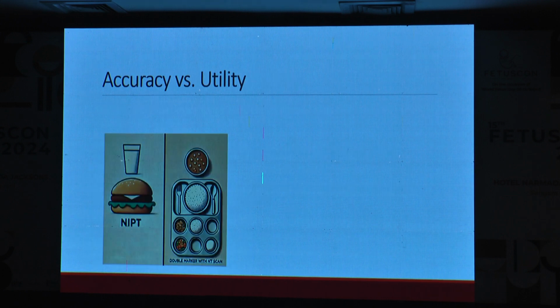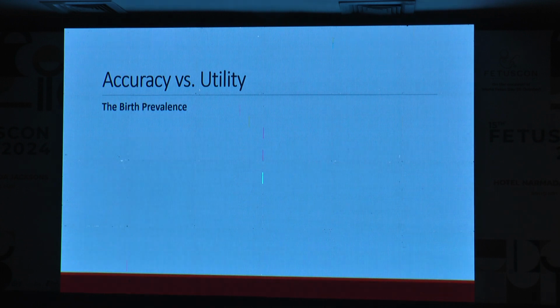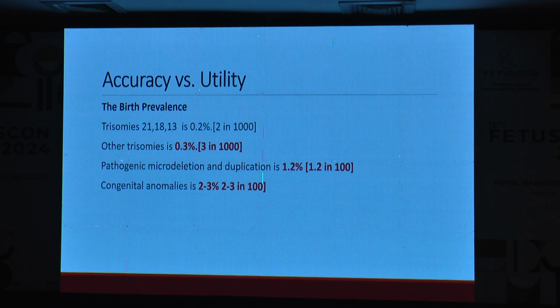When we talk about accuracy and utility, NIPT can be considered a burger with no sides, while we are missing out on the full meal. So what is the full meal? To understand that, we need to understand the birth prevalence. That means how many babies are being born with these anomalies. So with trisomy 21, 18, 13, it is 2 in 1,000. Other trisomies, it is 3 in 1,000. Microdeletion duplication, 1.2 in 100. And congenital anomalies, 2 to 3 in 100.